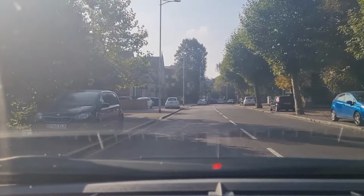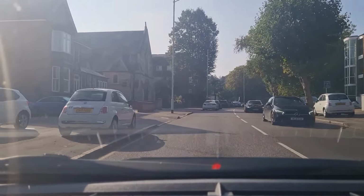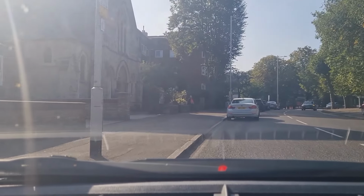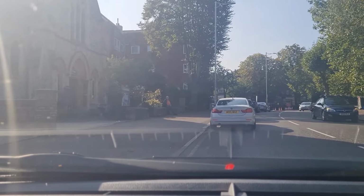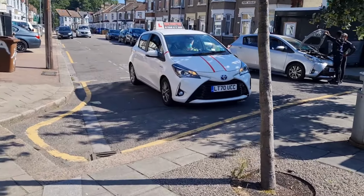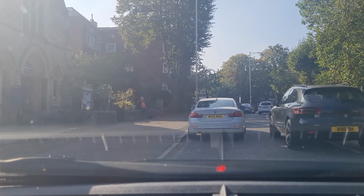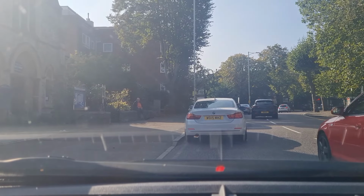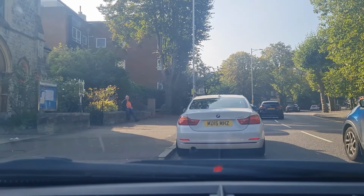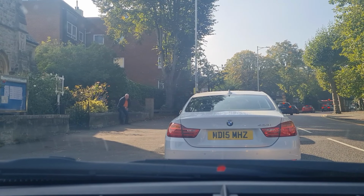Behind the white car, please. Go a little bit further. Yeah, a little bit more. No, don't worry about the gate. Yeah. Neutral. Secure your car, please.